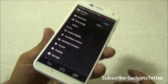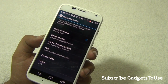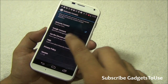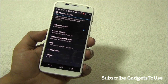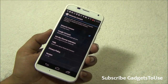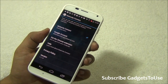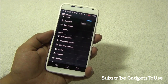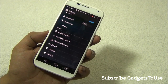Some other software features on this device: first of all, there is Motorola Connect, which allows you to connect to your device with the help of software you can install as a Google Chrome extension on the Google Chrome you are using on your PC or Mac, and then you can connect to this device and do a lot of things. Like you can keep up with calls. Whenever a call is coming on the phone, you will get the alert over there on Google Chrome itself. You will also get the alert for text messages, especially in case you are getting a text message on your Motorola Moto X. So all these things you can do. You can actually reply to those text messages from the Google Chrome extension as well. But I'm not too sure about the functionality. We will showcase that in a separate video.